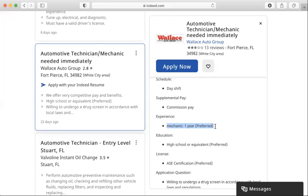Perhaps working on your own cars and your family and friends' cars could count, and you could get testimonials from them about the work you've done on other people's cars. Or you could even have a portfolio of the cars that you've worked on and what kind of work you've done, how many hours it took, and detail the important steps and things that you've done, and show that you're competent as a mechanic. So put together a portfolio, and that might be able to help with meeting this requirement.